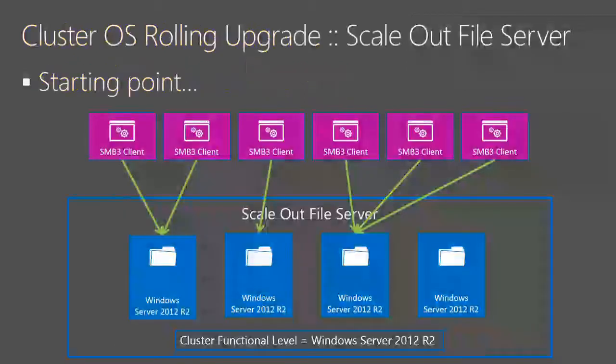Now, again, no big surprise here. You start out with 2012 R2. You've got some SMB client machines connecting up to you. Those purple boxes could be Hyper-V, SQL Server, or any other application that's using the SMB3 protocol.